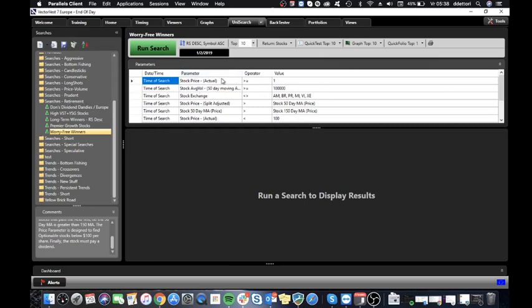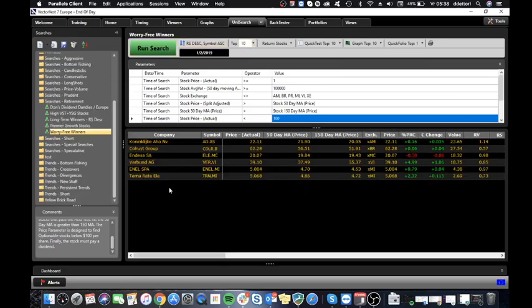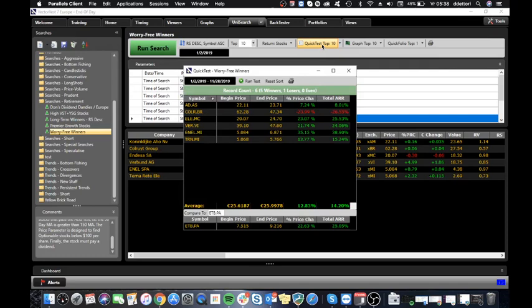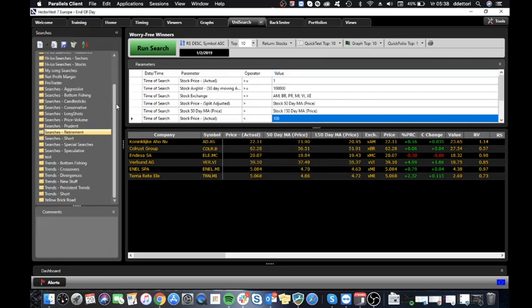If you look at the search, is stock price higher or equal than 1, 50-day moving average higher or equal than 100,000. These are the stock exchanges where it looks for. Stock price split adjusted has to be higher than the stock 50-day moving average price, and the stock 50-day moving average price has to be higher than the stock 150-day moving average price, and the stock price actual has to be smaller or lower than €100. We run the search. We only get 6 results. Let's quick test them from the beginning of the year until now. It's a profit of 12.83%, 5 winners and 1 loser. Okay, so these are all the conservative searches, and you see from the beginning of the year until now, not even one was negative.